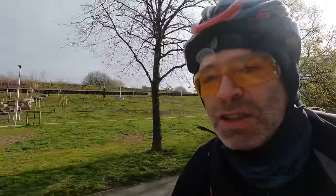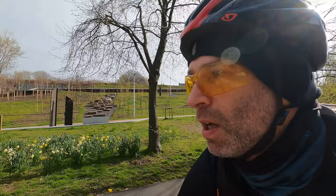So far I'd give this piece of infrastructure 8 out of 10 because there's still those two kind of dodgy parts as you're leaving the city centre, but its safety against cars is just spot on. Also, it has this other connection to the canal, which I'll just pop up and have a look at.